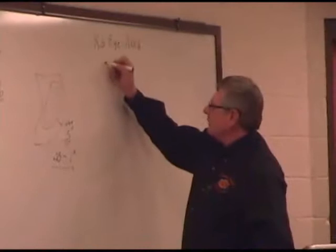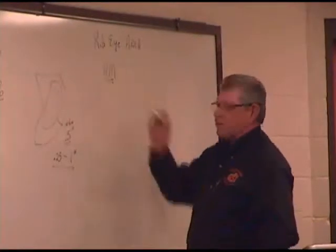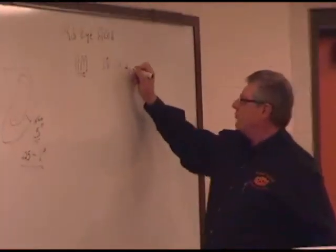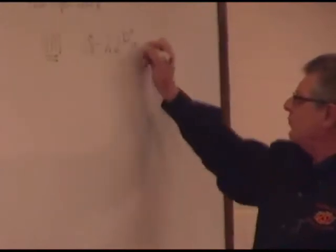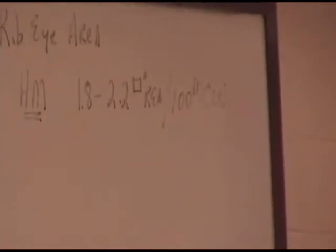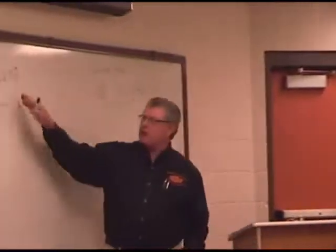And so if you look at pretty muscular cattle, what I would call and you would call a very heavy muscled animal, those cattle will have between 1.8 upwards to 2.2 square inches of ribeye area per 100 pounds of carcass weight. So if you look at a cattle with a 700-pound carcass, and that animal's pretty muscular, and let's say he has a 2 square inch ribeye, he's going to have a 14-inch rib.